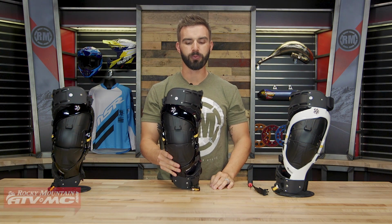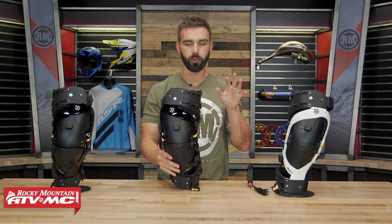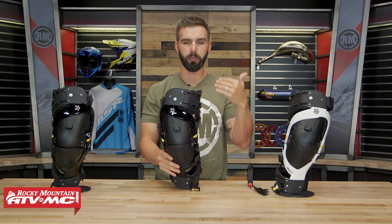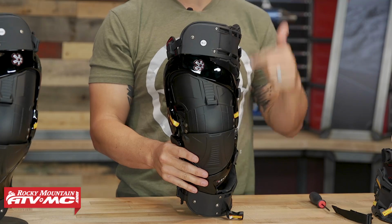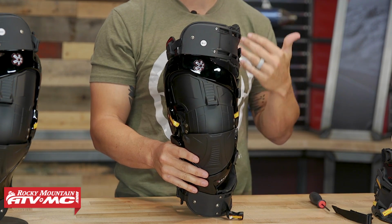All right, so last but not least, we've got the Ultracell and the Ultracell 2.0 coming from ASTERISK. The difference between these two is going to be in their strap system. I'll point that out here in just a bit. But ASTERISK is a knee brace company that's been around for a lot of years, and as you're about to find out, they make very technical knee braces.